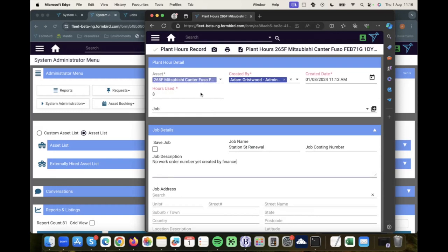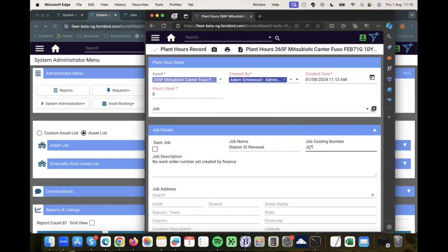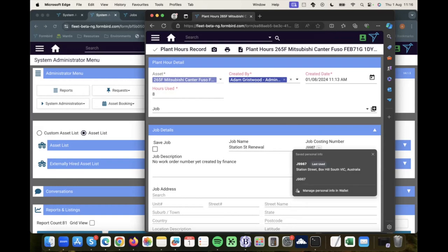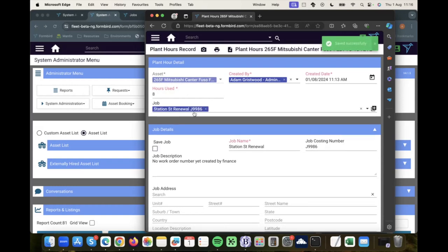by finance. Instead of clicking save the job, you could just save the plant hours record. And then later you could come back to this plant hours record and actually enter the job number. So say it's J9986. At that point, once you have the job number, you could decide to create the job and then save the plant hours record. Yep, and that creates the job there.